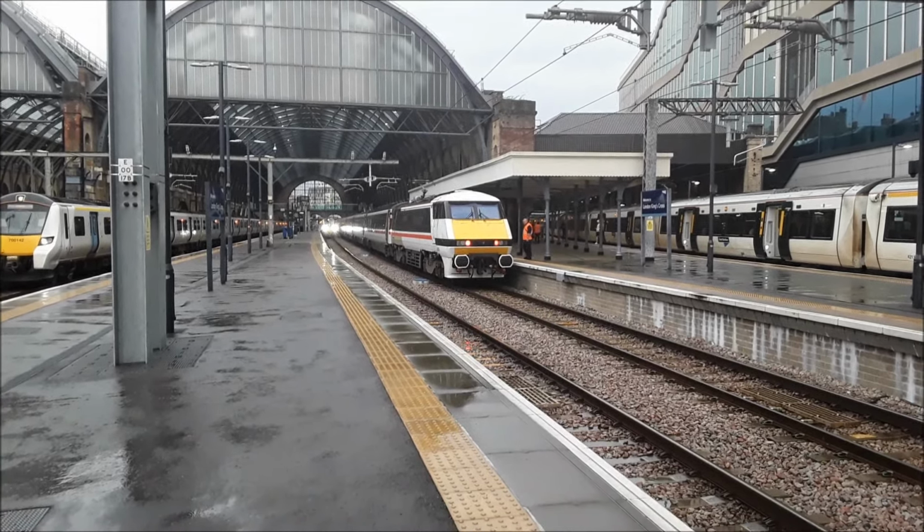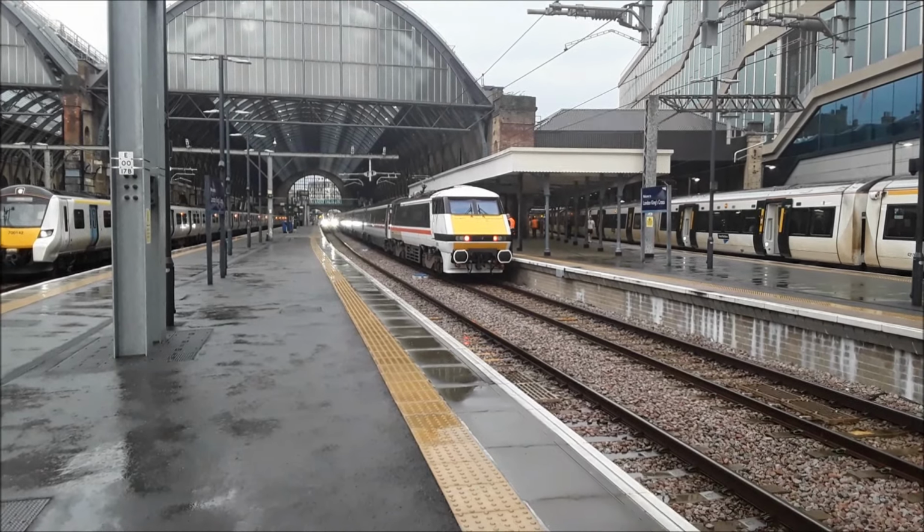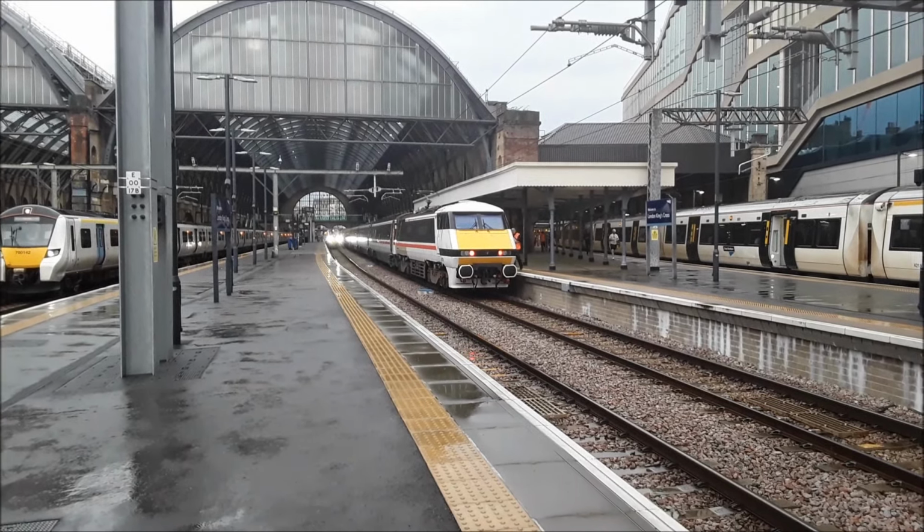I've had better times here, I'll be honest, but it has still been thoroughly enjoyable nevertheless. Even though the weather has decided to take a bit of a funny turn and we've got this tremendous thunderstorm happening overhead.